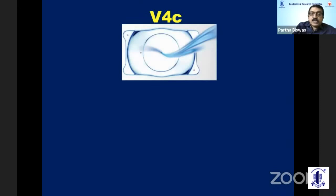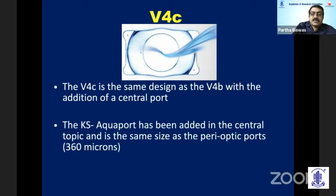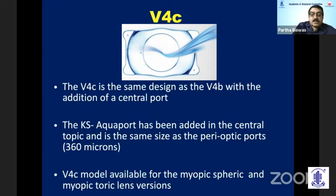The V4C is the ICL that has been well developed, and it has a central port. This central port is a very important part in which the circulation of the aqueous is unhindered, and thereby it protects the crystalline lens to an extent. And this has been a very, very important manufacturing strategy for these lenses. The central port is 360 microns in diameter, and it is such that it does not create aberrations in the visual effect of the patient.